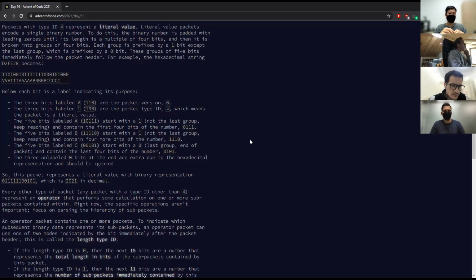So we have a binary value representing 6. 110 in decimal is 6. If you convert the binary value 110 to decimal, you get 6. So that represents a version value, right? Packet version. So the 3 bits labeled T, 100, are the packet type ID 4, which means the packet is a literal value.